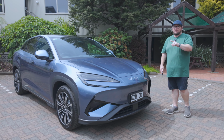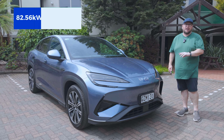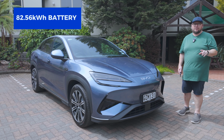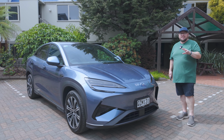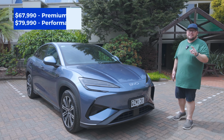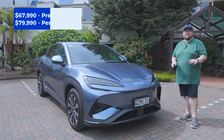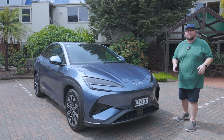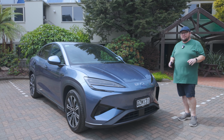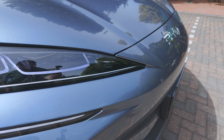And they're definitely gunning for the Model Y in that this, in premium trim, so rear-wheel drive with an 82 kilowatt-hour battery, so about 20 kilowatts bigger than what you get in a Model Y, is $5,000 to $6,000 cheaper at $67,990. That is a sharp price in this segment. I mean, this kind of puts it up against things like the Kia EV5, that Tesla Model Y, and a few other things that just can't seem to match, I think, the premium nature of this car.